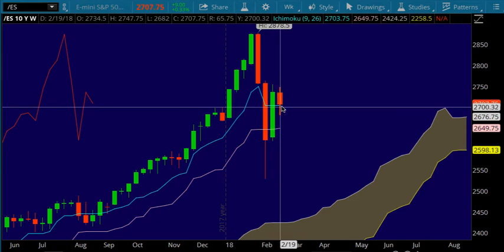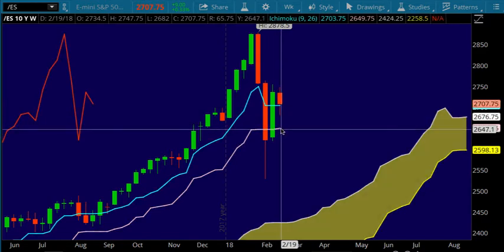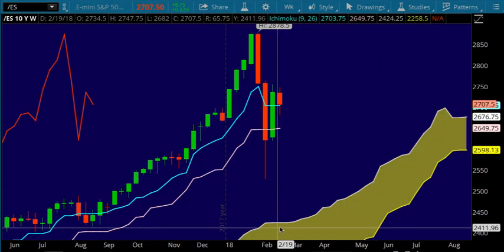It's important to keep an eye on that Tenkan-sen level to determine if we are going to make a move lower. If we do move lower, we will have support at the Kijun-sen, which is currently at 26.4975, and then at the cloud. So depending on where we are in time, will determine where we have cloud support.